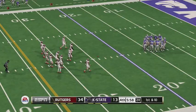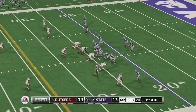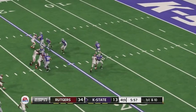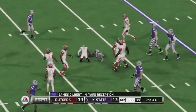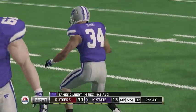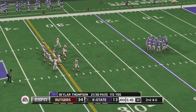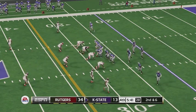And here we go with the offense ready to get things going again. Pass complete and taken down immediately. 3 yards. That makes it second and 6. From their own 28-yard line, it's second down.